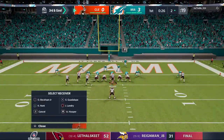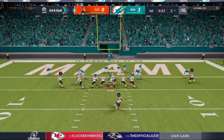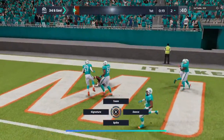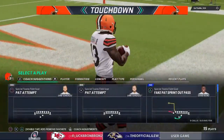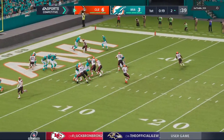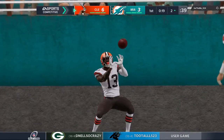Ball was snapped at the 1-yard line. They knocked him back and caused a loss. But you notice they were trying to find any type of a gap to run through. Wasn't one. And that's going to be caught for a Browns touchdown. Odell Beckham there to make the grab. And the Browns have taken the lead.